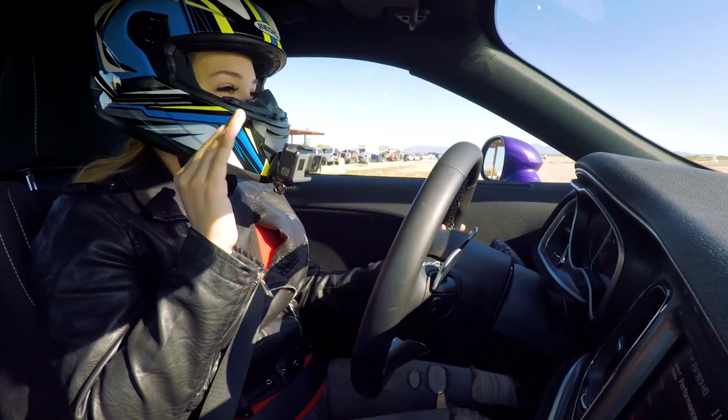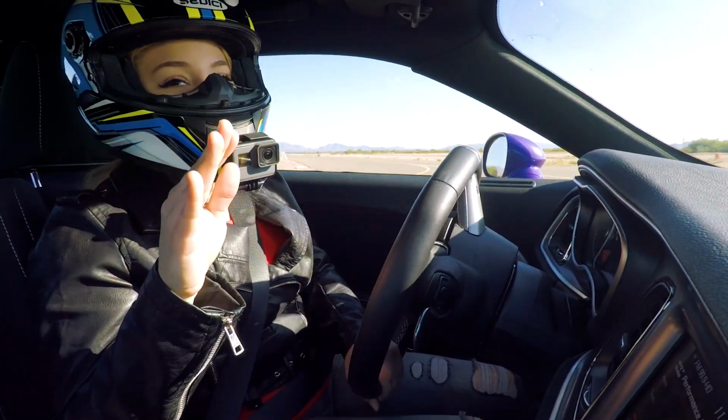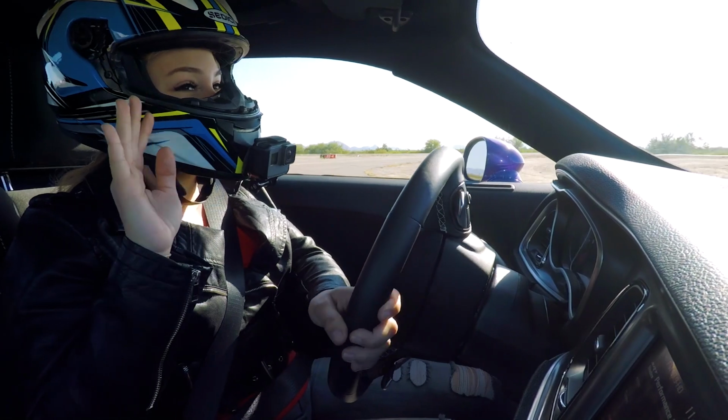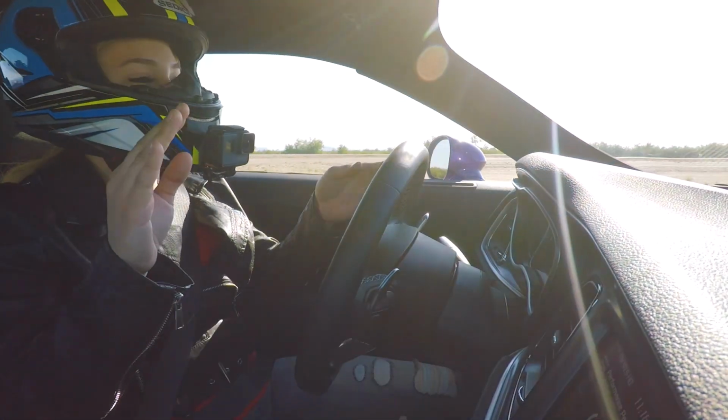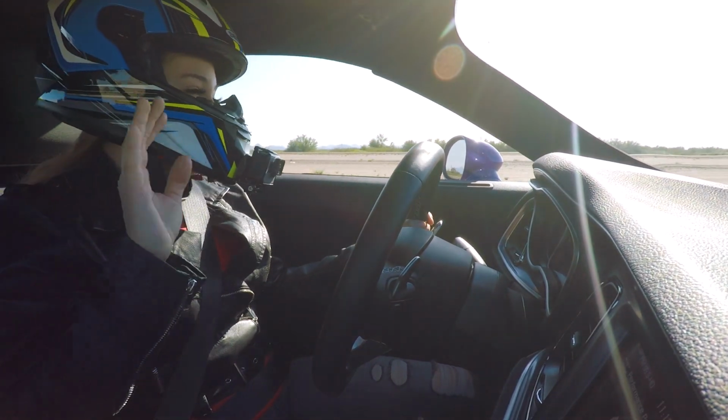I cannot deny that I'm a little bit nervous just because I've done a quarter mile, but in the GTR, and that's completely different. This is now 797 horsepower to the crank in a rear-wheel drive car.